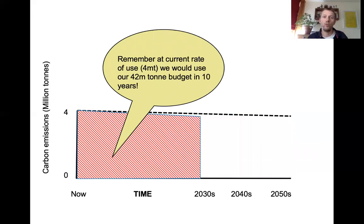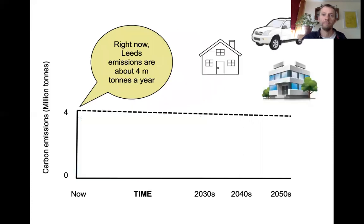So remember, at current rate of use, 4 million tonnes a year, we'd use that 42 million tonnes in 10 years. So we'd literally, in 10 years' time, get to a cliff edge where the very day after, poof, we'd have to be able to only use no carbon, because remember, once we've used our carbon, the implication is we're using somebody else's. Bangladesh, Bolivia, Bradford, you name it, we're eating into somebody else's budget. So there's a very, very strong issue of social equality here.